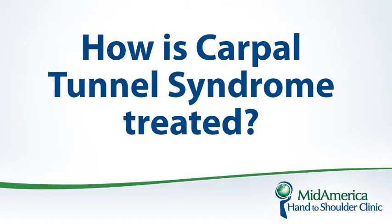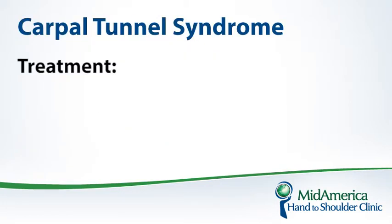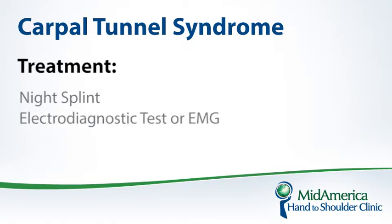For those patients who have intermittent symptoms of carpal tunnel syndrome, typically a night splint is prescribed, which helps prevent flexion of the wrist so that you do not experience the symptoms of numbness and tingling or awaken at night. If this does not eliminate your symptoms after a period of 3 to 4 weeks, then typically an electrodiagnostic test or an EMG is ordered to evaluate the status of the nerve. After the nerve test is completed, you will typically meet back with your physician to discuss the results of the test and then to determine whether further conservative therapy is warranted or surgery to relieve pressure on the nerve would be indicated at that time.